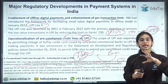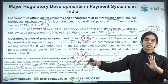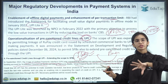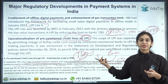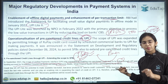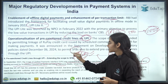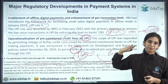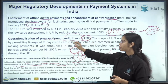So it was said that only the scheduled commercial banks, excluding the small finance banks, regional rural banks and payment banks, can provide this pre-sanctioned credit line facility through the UPI. Now it is said that even the small finance banks are permitted to provide the pre-sanctioned credit line on the UPI. So this is the basic idea, the operationalization of the pre-sanctioned credit line.